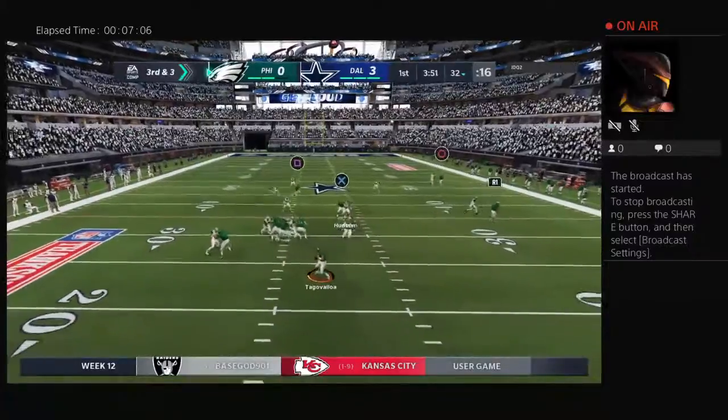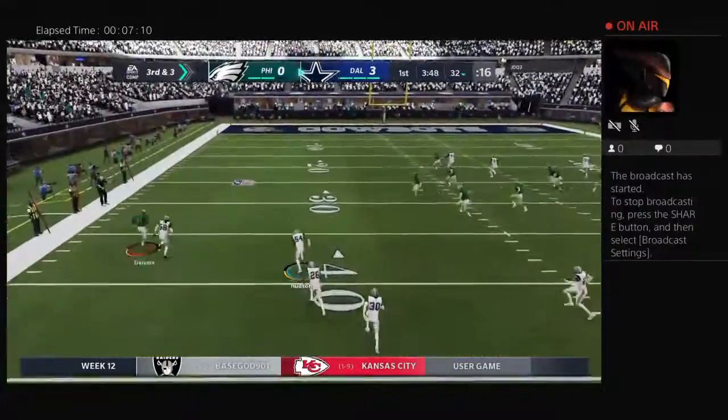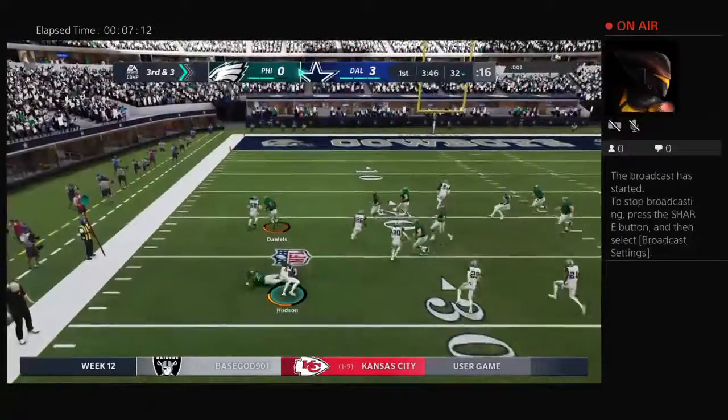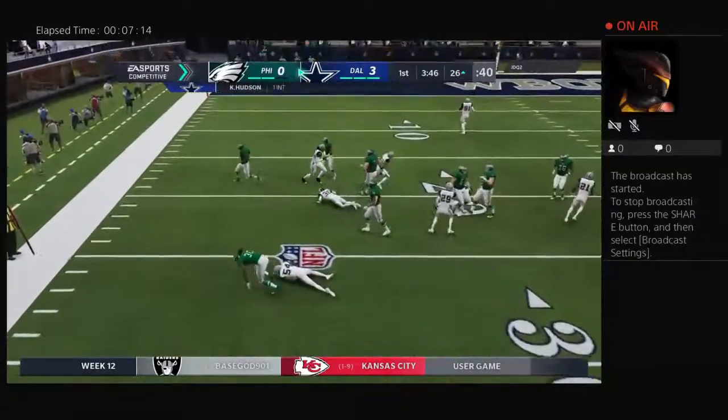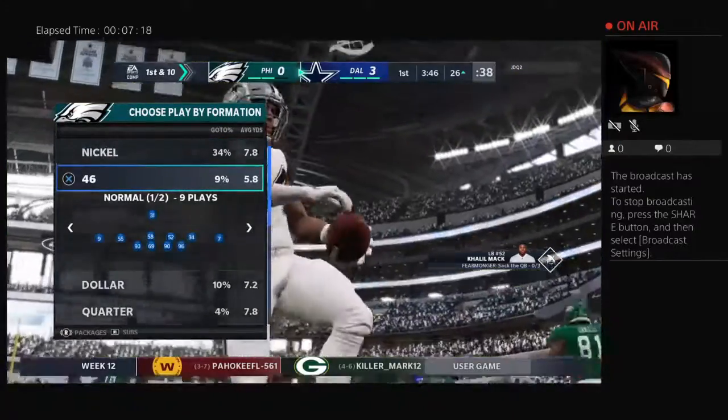Here's Tagovailoa to throw. They're looking for Judy, but it's intercepted. Picked off near the 44, and he brings it back to right around the 26-yard line.